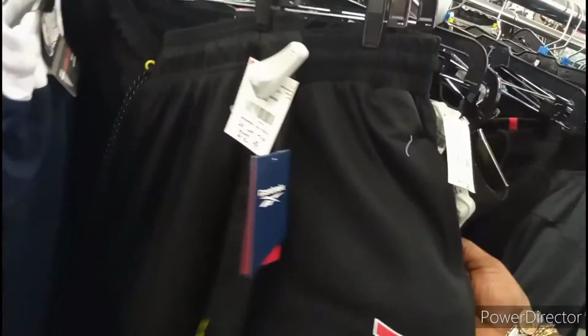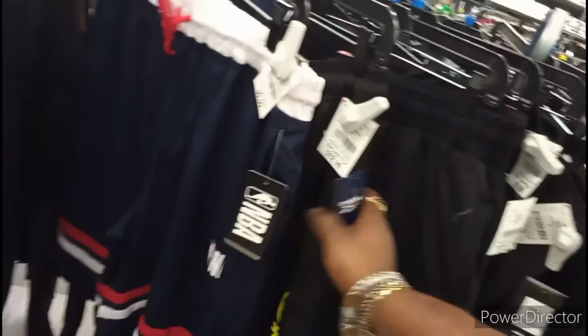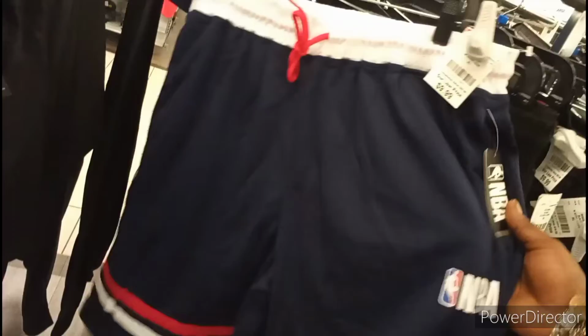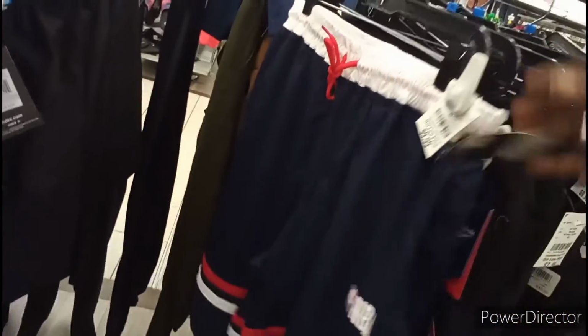See, yeah, that's what I was talking about. They got the Arrow pants, shorts, $7. Reebok 12, the NBA shorts, $10. Put these on that side. You know, for the summer. The summer coming up anyway. So you don't got to get food for summer.